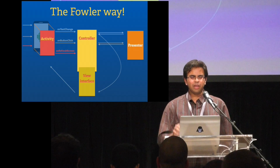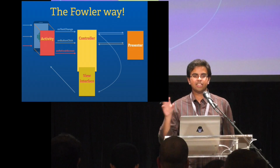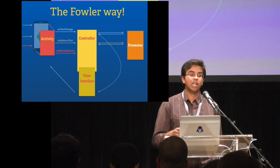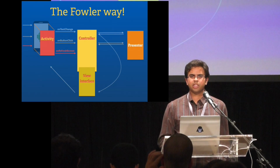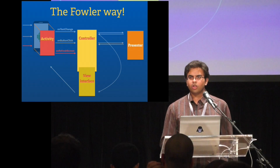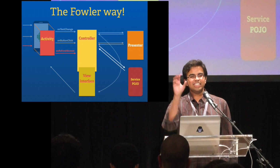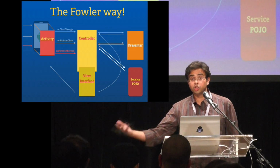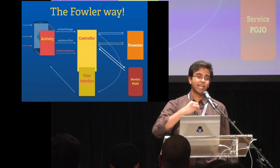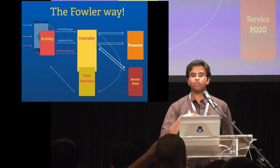Now, I told you there are many satellite objects because you can come up with the question, well, this is great if all you're doing is not reaching out. What if you have to make network requests? Network requests are almost a given in any application. Database queries, if you want to query a database, obviously this is also something that you would need to do. Just create these service objects. Now, these could also be POJOs, plain old Java objects. Have these service objects perform the actions for you.